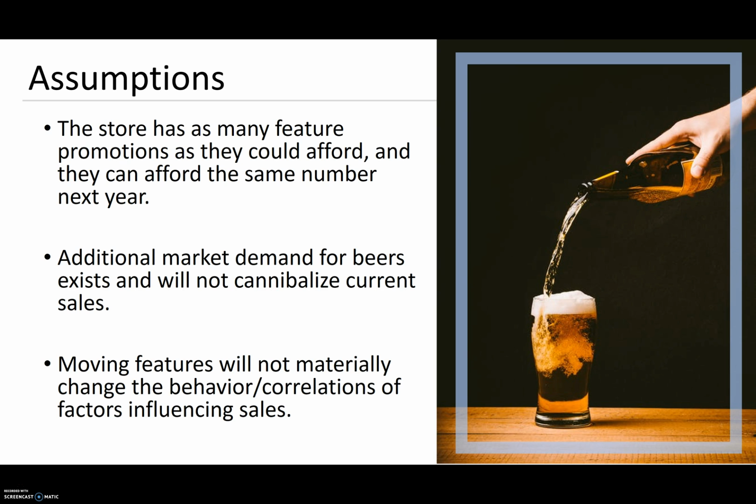So first, starting with some assumptions that we made, this store has used as many feature promotions as they could afford, and that they're going to use about the same number of features next year. So we're not trying to increase or decrease marketing spend. We're simply trying to highlight how allocating that marketing spend toward featuring certain beers over others would impact their overall sales revenue. Additionally, we're also assuming that there is additional market demand for the beers that currently exists, and that this allocation will not cannibalize the current sales.